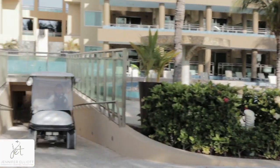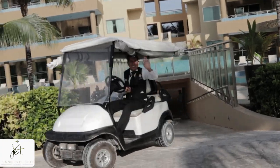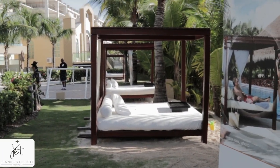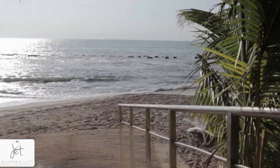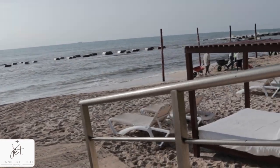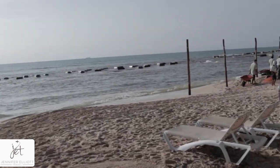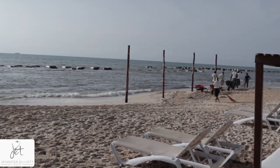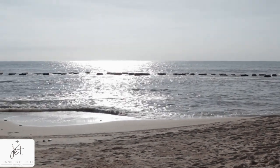Oh, see, there they go. Hola. So these are bali beds, and they don't cost anything, but you do have to reserve them. We didn't really, it wasn't that busy, but if it's busy, you do. There's a little seaweed on the beach. It's cleaned up, as you can see. It's looking good.